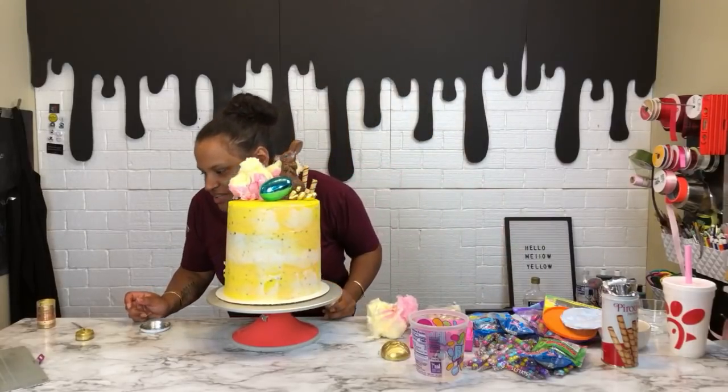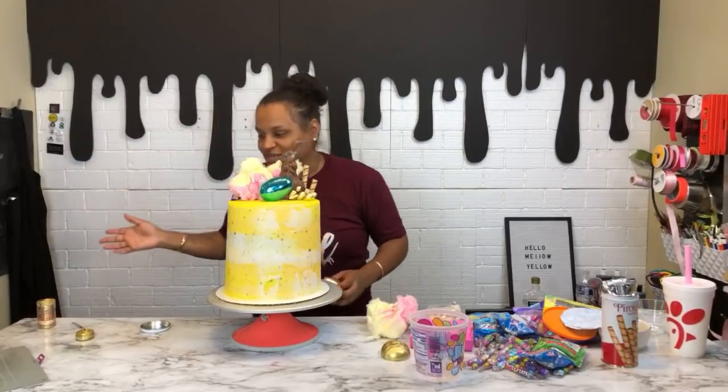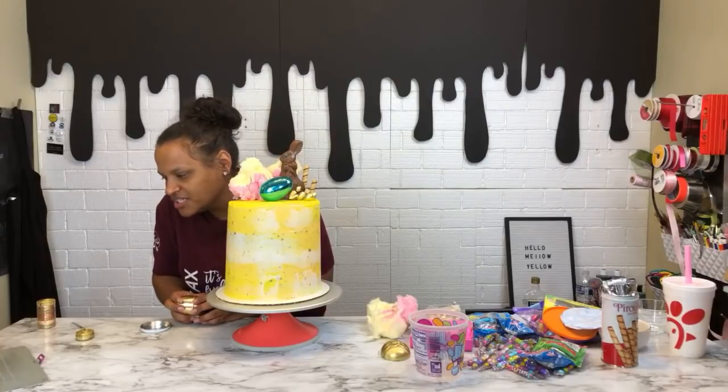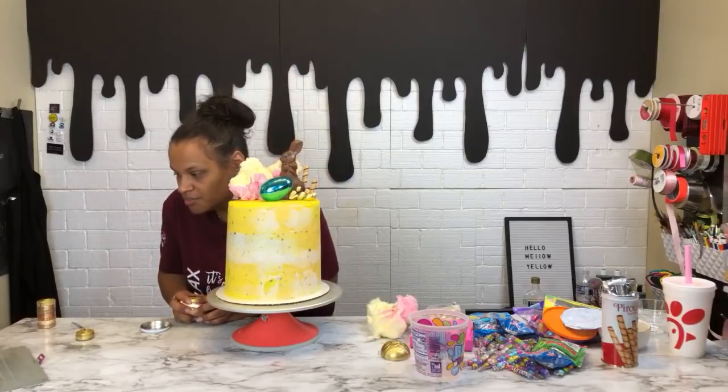Gold eggs, put them at the bottom of the cake. Oh, okay. But, oh, you guys are totally talking to me and I wasn't even paying attention. Okay, gold eggs around the bottom. Okay, cotton candy on the bottom. Okay, you should have melted some chocolate and stuck the stick in the chocolate and placed it against the bunny for support. Oh, yeah, I definitely should have done that. Cassandra C, okay, gold instead of blue.